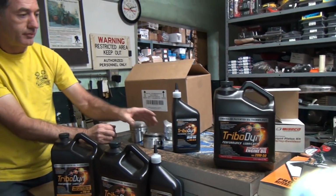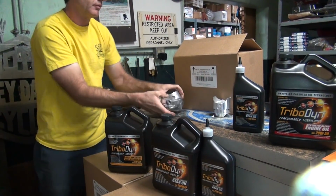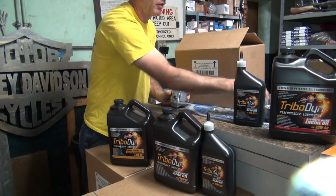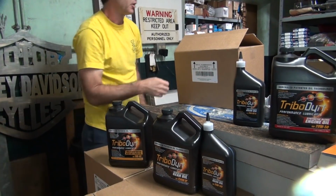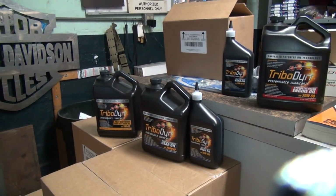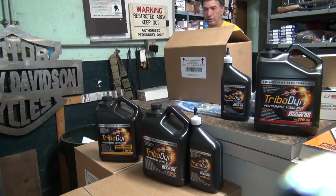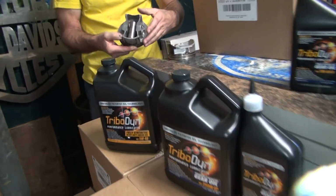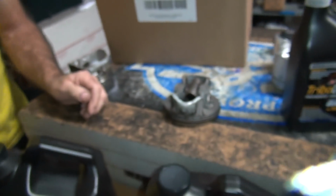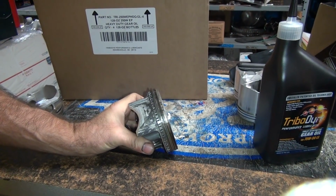So for the regular rider, though, you're getting endurance out of it. You're getting deterrence. You're looking for instant. You're dropping temperature. If you drive hard, let's say you're hauling ass down the freeway, and you're trying to outrun your buddy or the cops.